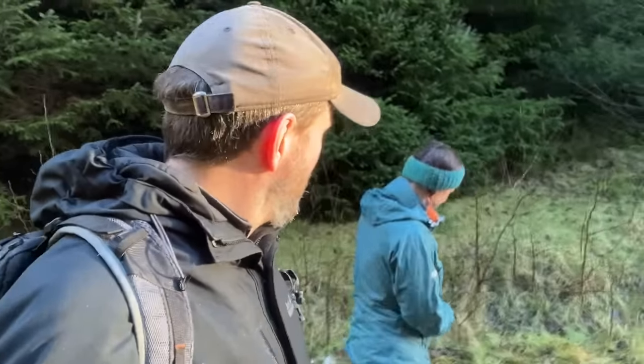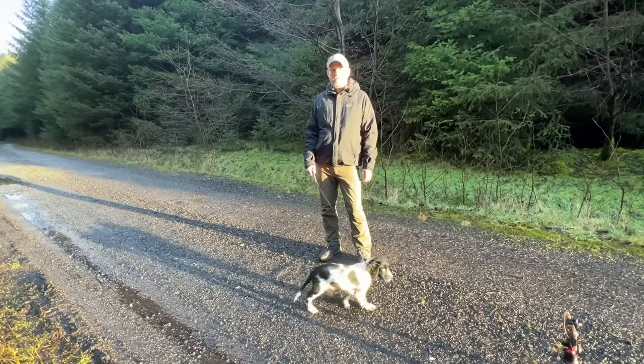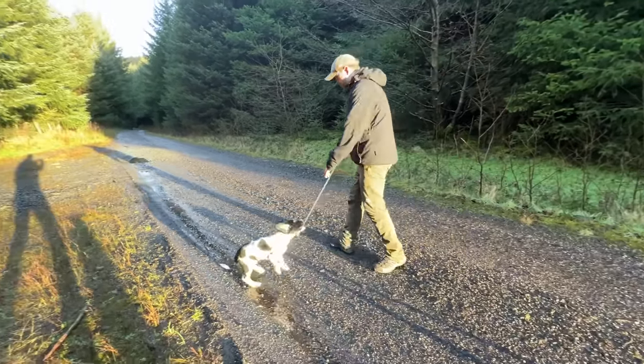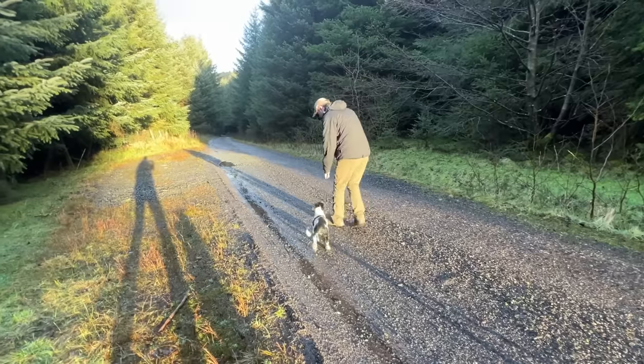There you go. So I'm going to take Nori back shortly, and then Sarah's going to carry on the walk with Jack, and we'll reconvene back at Skye Life Cottage later. Sound good? Sounds good. Hope you've enjoyed seeing Nori's first ever walk. Right, we'll see you back at Skye Life Cottage. Have fun, guys. You too. Be a good boy, Jack. Be good, Nori. Come on, Nori. Let's go. Nice and gentle. Come on, puppy.